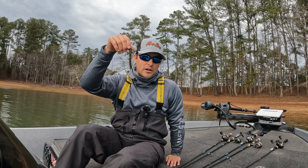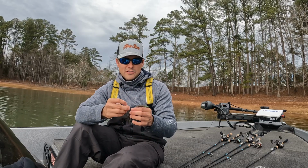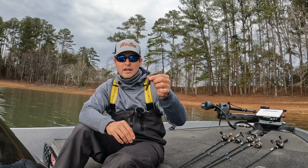You can drop this vertically, and when it sits on the bottom, it's just gonna be up like that. That tail's gonna be working around. Like I said, it's just a different action. I've caught so many 5-pound bass on this particular type of lure or way of rigging this worm.